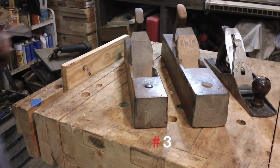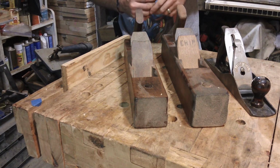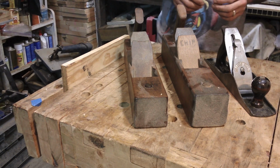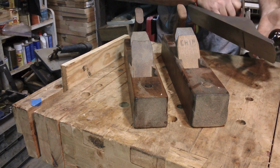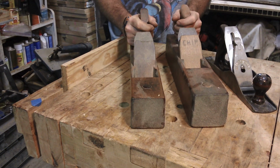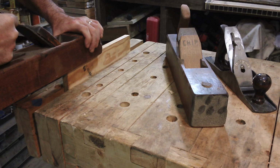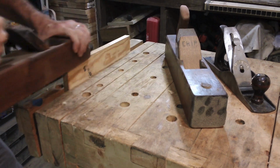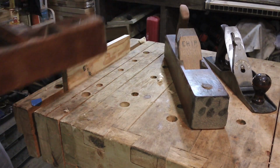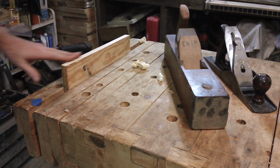My number 3 item is going to be your starting plane, your number 4 plane, your jack plane, your number 5. They have numerous names. Of course, you could have something like a Miller Falls or a Stanley number 5. They're great. And the older school wooden planes. These are used to take your twist and your wane out of your board. And you'll hear it cut and skip and cut and skip. And once I get a complete chip out of it, I would check it for square and go from there.